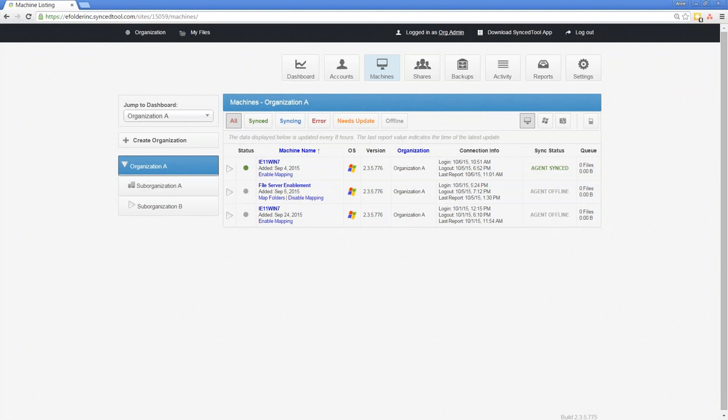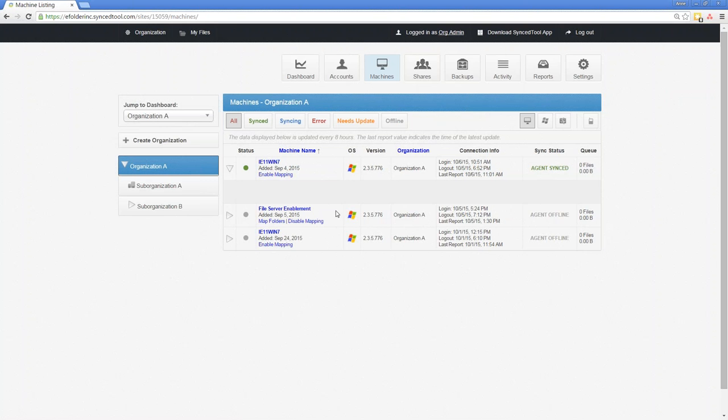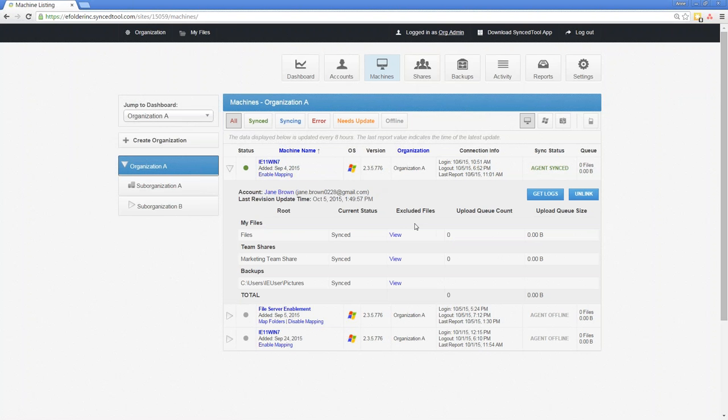This page also lets you control access to the system, but it's giving you a view of individual machines and the accounts these machines are registered to. So you can unlink or remotely wipe data from these machines if you need to. And you can very quickly manage access to the system as well using this tab.